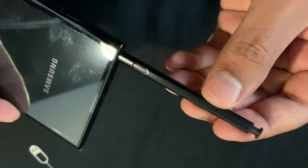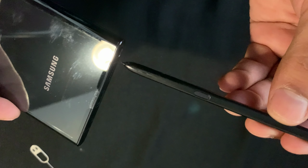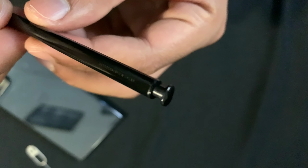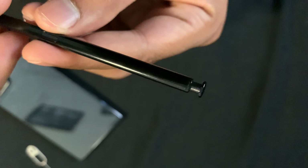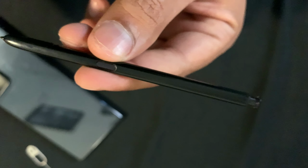Also, the S Pen. Now, I know the S21 Ultra does have S Pen support, but it is more of a passive S Pen as compared to the Note's active S Pen. Let me explain. With the S21 Ultra, the S Pen is an optional feature that you can buy with a case. The S Pen houses in that case, not in the phone. And I say it's a passive S Pen because it's not Bluetooth enabled, and you can't do a lot of things that you can do with the S Pen on the Note 20 Ultra.